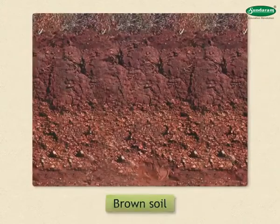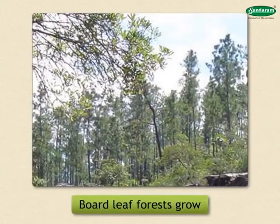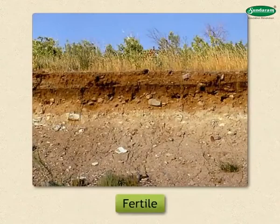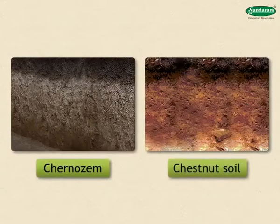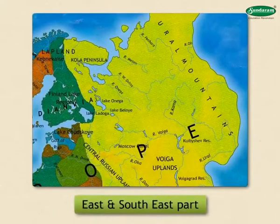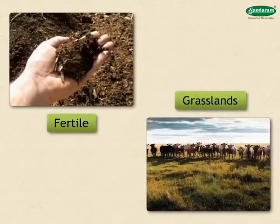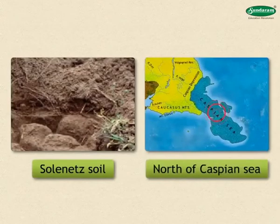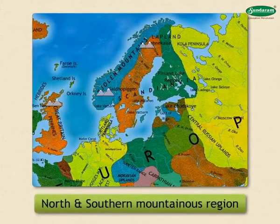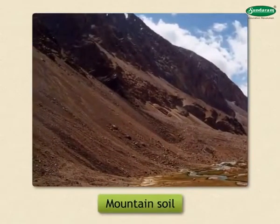Brown soil is found in the south and southeastern part where broadleaf forests grow. These soils are fertile as they have a large proportion of humus. Chernozem and chestnut soil are found in the east and southeast part of Europe. These soils are fertile and developed into grasslands. Solonets soil, which is found to the north of the Caspian Sea, has a high proportion of salt. In the north and southern mountainous regions, mountain soil is found. The thickness of these soils is quite low.